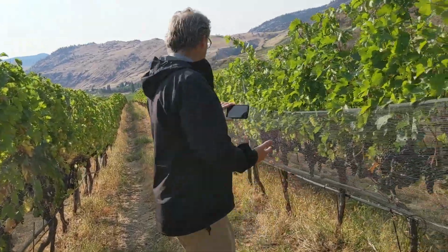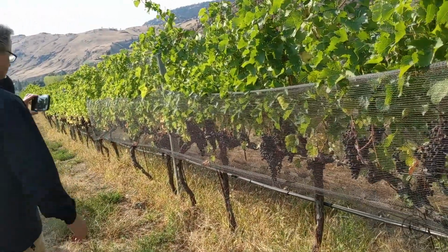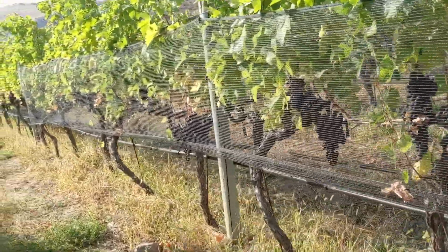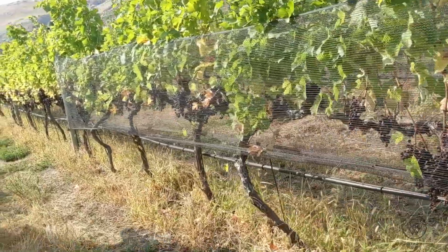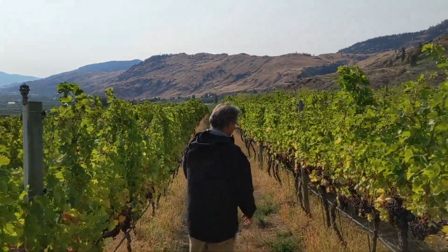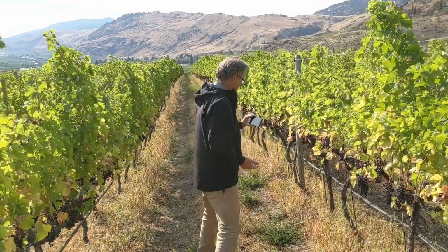And you can see the crop load this year. I'm just going down to where it's not netted. It'll be easy for us to see. The crop load isn't particularly heavy this year. Everything's coming in between 3 and 3.5 tons, which is perfect for Merlot. It gives you still freshness and depth of flavour.